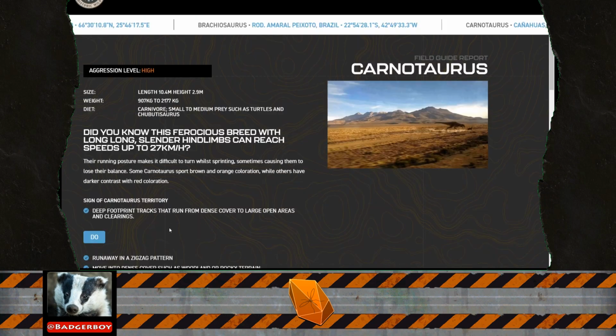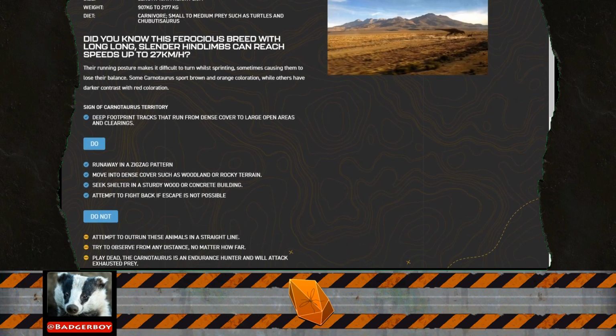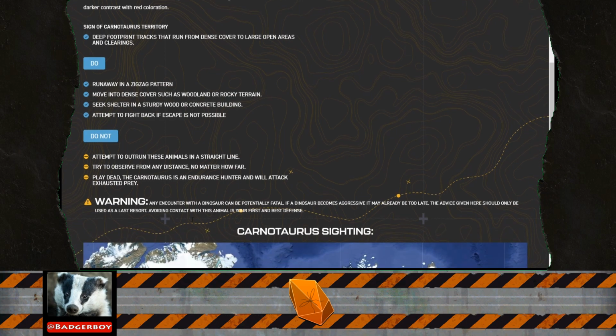Signs of Carnotaur territory, deep footprint tracks that run from dense cover to large open areas. Run away in a zigzag pattern like that seen from Land of the Lost. Move into dense cover, seek shelter, and attempt to fight back if escape's not possible. That might be referencing the Camp Cretaceous scene where Ben fought taureau. That's cool. Do not attempt to outrun these animals in a straight line. Try to observe from any distance, no matter how far, and play dead. It's an endurance hunter and will attack exhausted prey. That's cool, I like that.